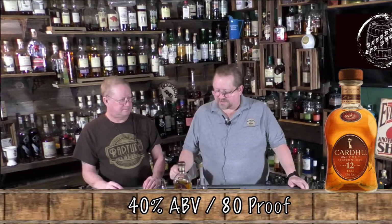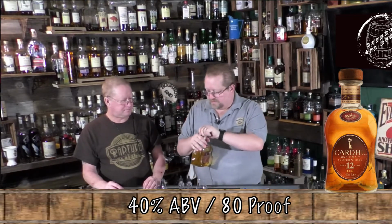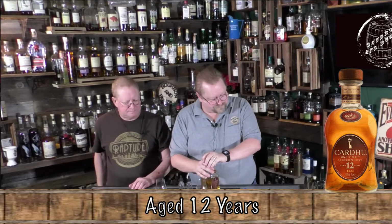True. This is a 12-year single malt Scotch. It's 40% ABV, 80 proof, and it comes in at $53.99, so near $60. This is a one barrel, so it's going to be hampered quite a bit. I got this as a gift once. What was the proof on it? It's 40%, 80 proof. This is a Speyside single malt.